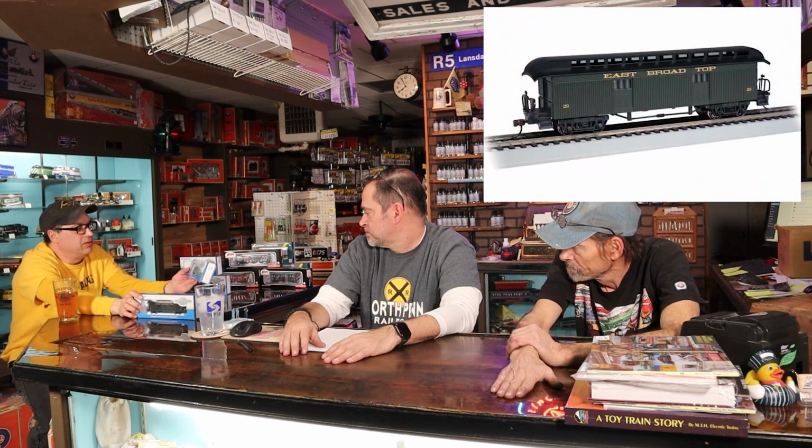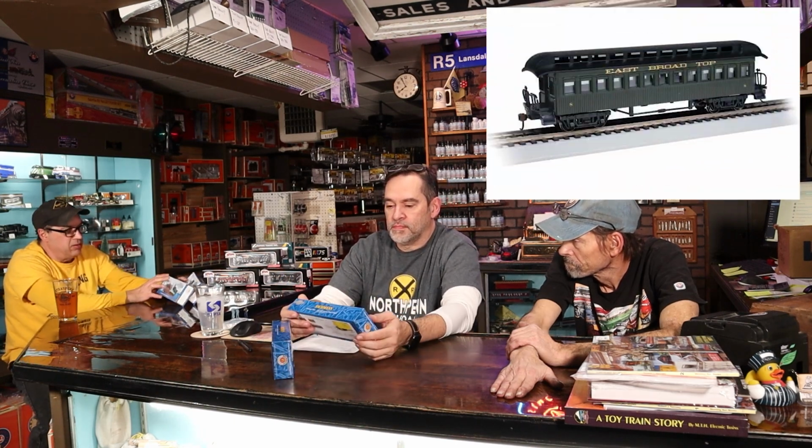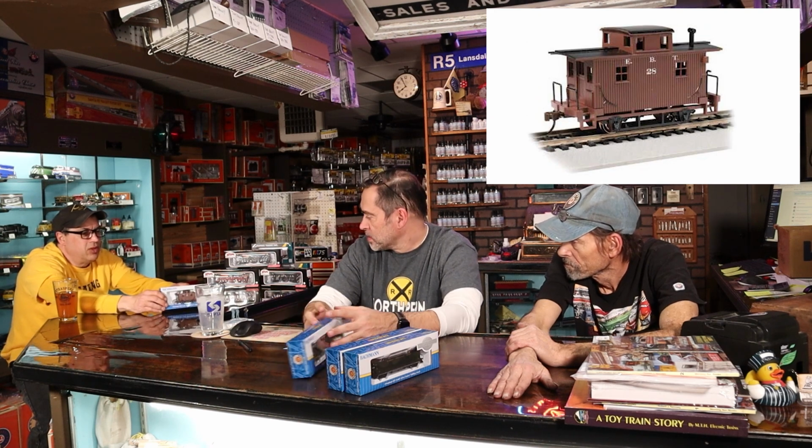What do we got new over there, Walt? We got a bunch of HO cars that came in the past couple of weeks. Fresh arrivals from Bachmann are the East Broad Top passenger cars, a railroad that's up and coming back. You got the baggage car, an RPO combine, a regular passenger car, and a coach. That's a 3-car set, and a little 4-wheel bobber, so you can go bobbing down the track. Pretty nice.